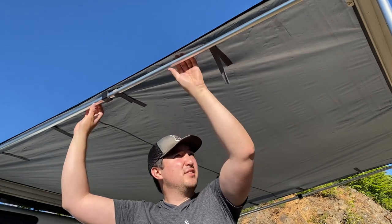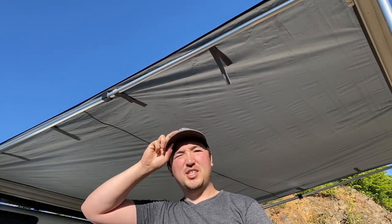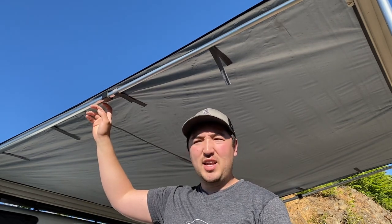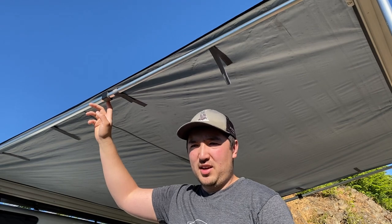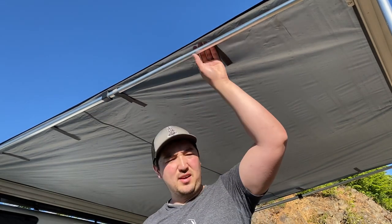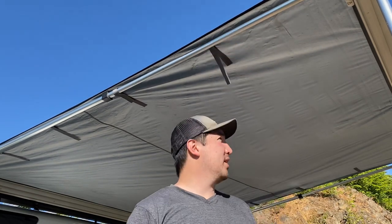The poles themselves are made of aluminum and they just have that twisty spring locker just like most of them do. The material itself is probably a bit thinner than ARB or Smittybilt or some of those other brands, but it works fine. A few of my friends have ARB and Yakima ones, so one of these days I'll do a comparison.